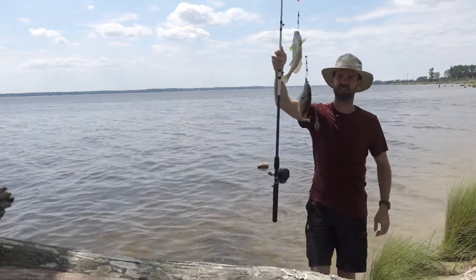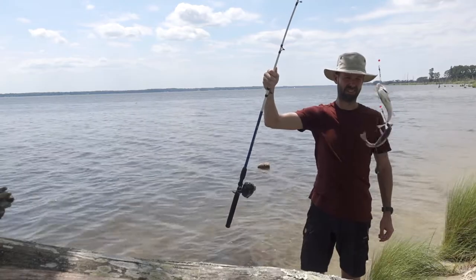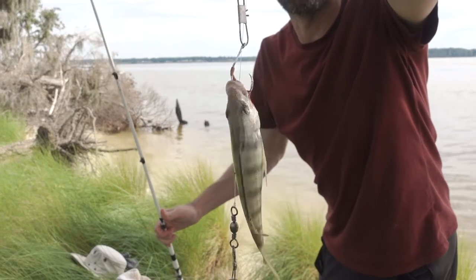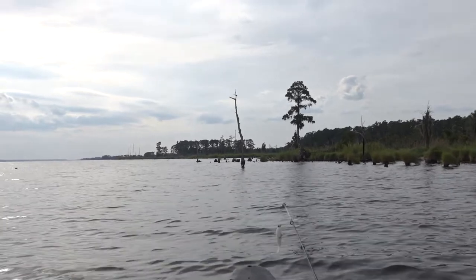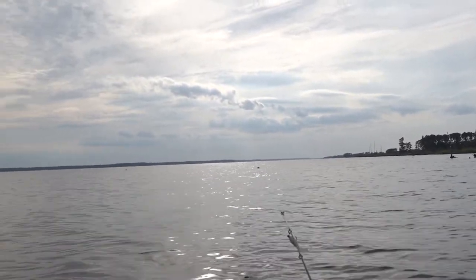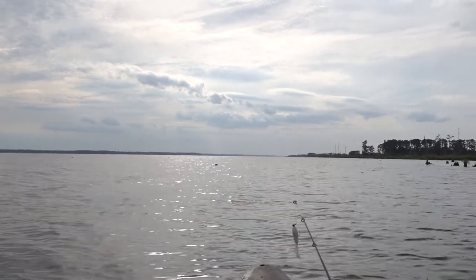I've got two fish. High low rig. Wow, wow, wow. Okay. Wind's calmed down. A little bit of overcast skies, which is nice, giving me a little break.